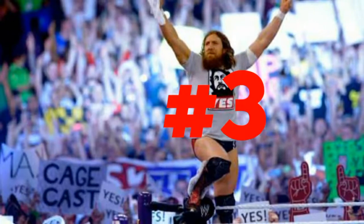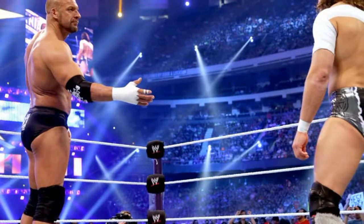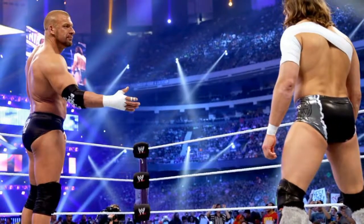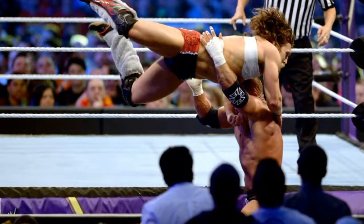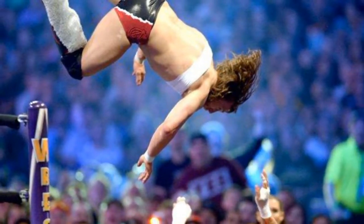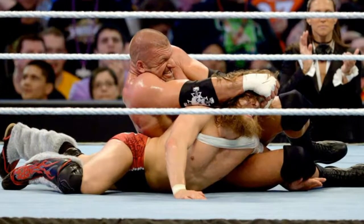Number 3 is going to Daniel Bryan versus Triple H at WrestleMania 30. The winner would go to the main event of WrestleMania to face Randy Orton and Batista. This match was amazing. Daniel Bryan hit a tornado DDT to the outside to Triple H. He would go right back up to the top and hit a standing senton to Triple H on the outside. Triple H would actually put a crossface on Daniel Bryan, his own version of the Yes Lock.